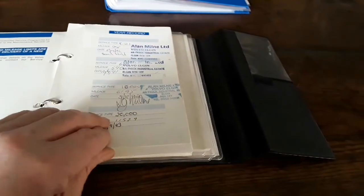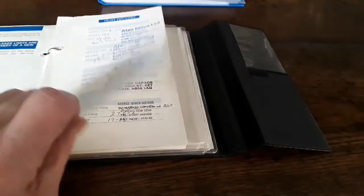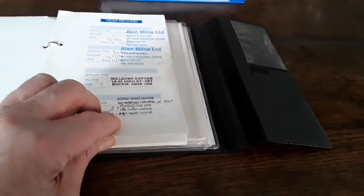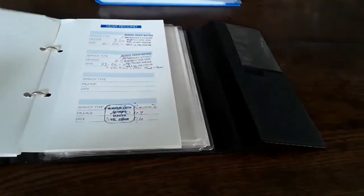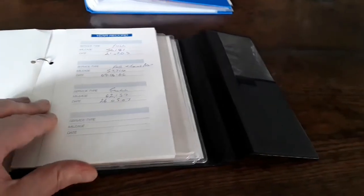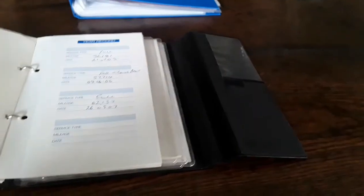So we've got all the service stamps here running all the way through, either independent garages or main Volvo dealers. And the service book is stamped all the way up to 62,000 miles. It has been serviced since December. They didn't bother stamping the book, but the receipts are in the history folder. So we'll have a quick look at that as well. Showing 3 previous owners. Can't show you the owners' names because of the Data Protection Act.